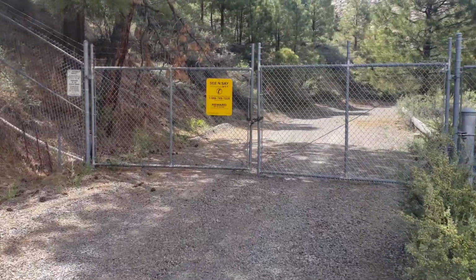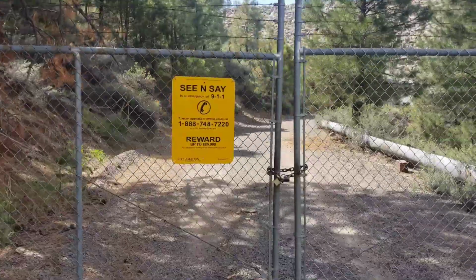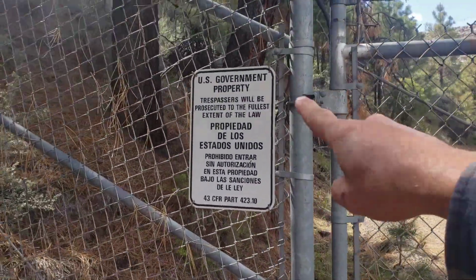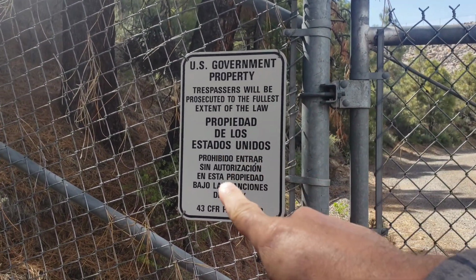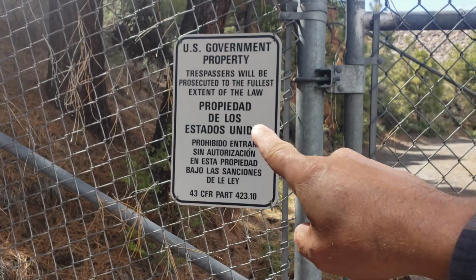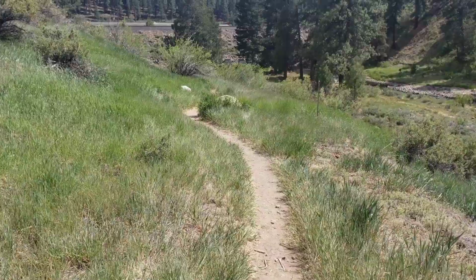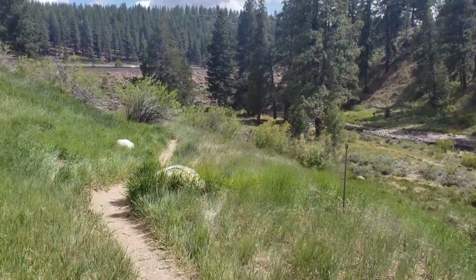See the sign. It says if you come over this fence, I can call and get $25,000 and the U.S. government will send you to Canada where you will freeze to death and you'll be eaten by grizzly bears. I think that's what that says right there. I could be wrong. We are now going to walk down that little trail to go under the train tracks.